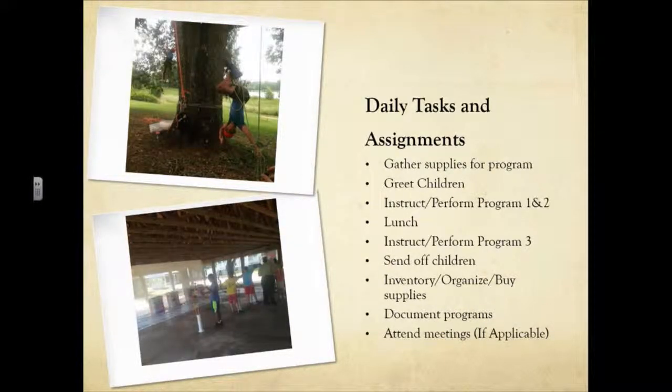And then for my camp days, we would have a similar schedule. We would gather supplies for the program and set everything up, and then we would greet the children, have them sign in so we knew who was there and who we were in charge of. Then we'd probably play a game or do a craft, and then we would perform 2 programs and have lunch with the children, and then we would do our last program after lunch.